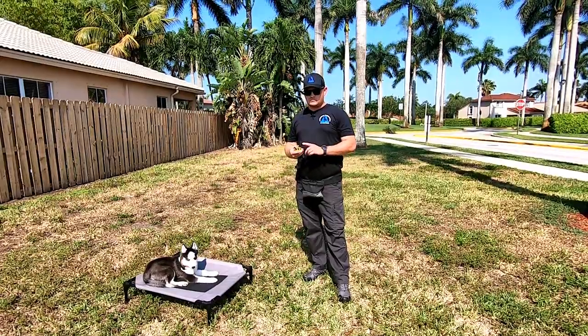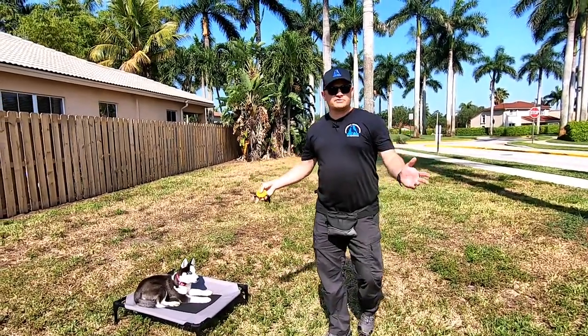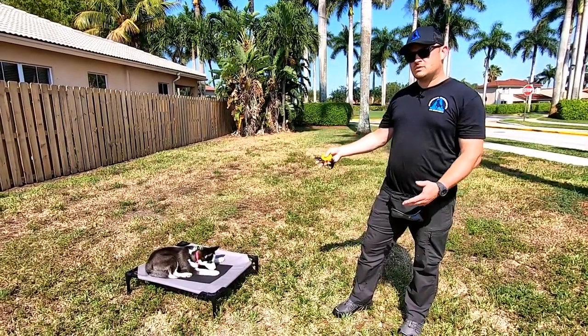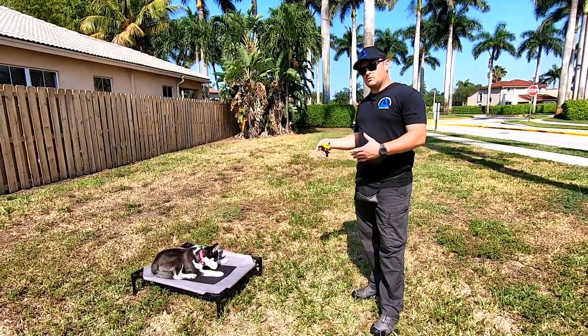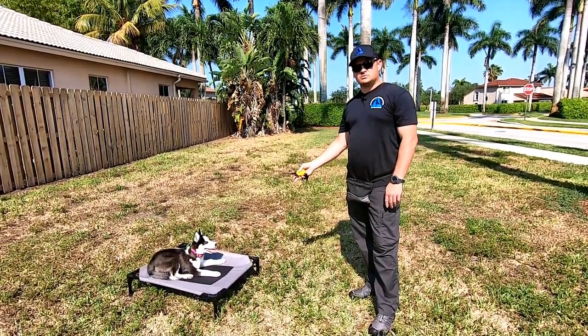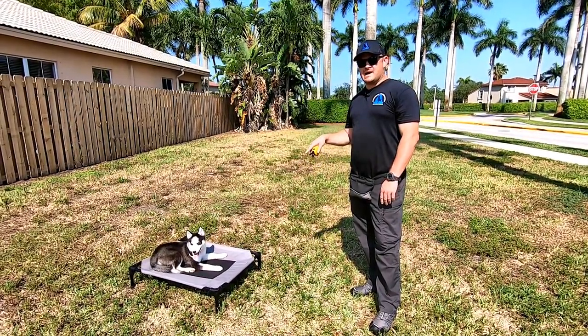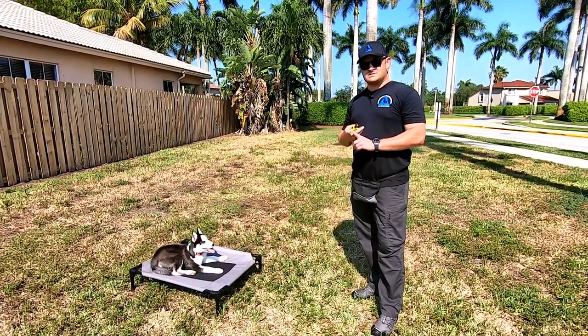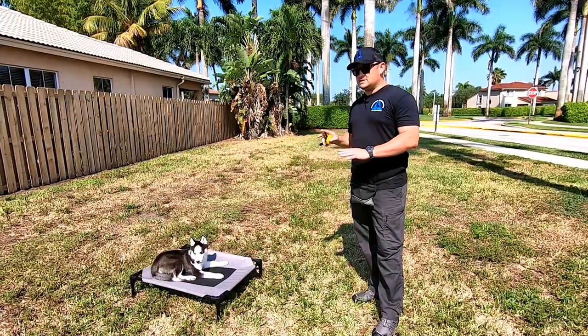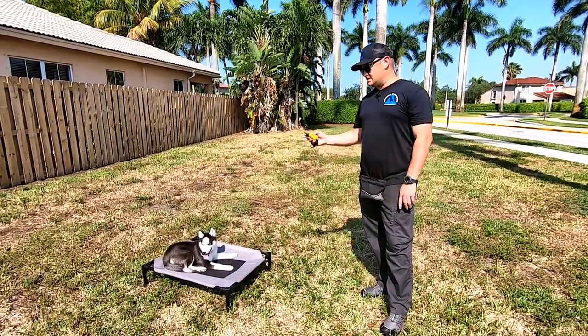You could take that with you somewhere. Let's say you wanna go to the beach, the park, whatever's around you, and you wanna have a good time, you wanna have a picnic, bring the dog, but you wanna be able to confine her or him. This is what this tool is for. But we use it mostly in the house so that if we have guests over, if we're eating dinner, or whatever it may be, and you just need the dog to go to their place, that's what we use this for.